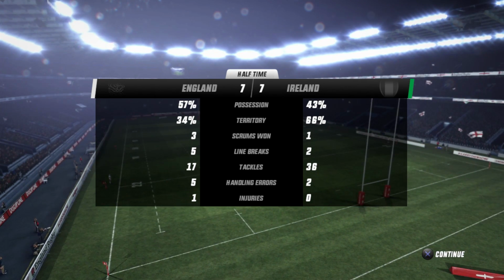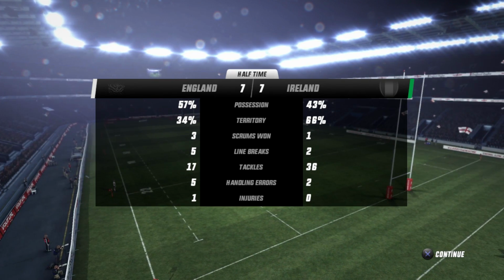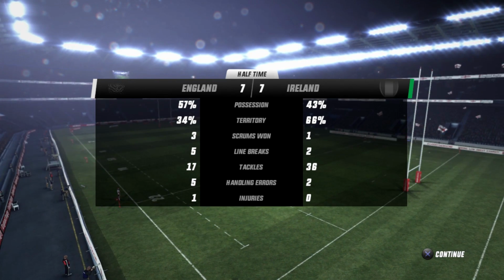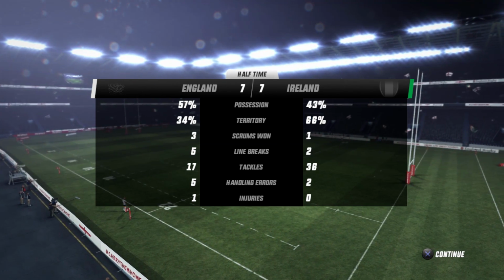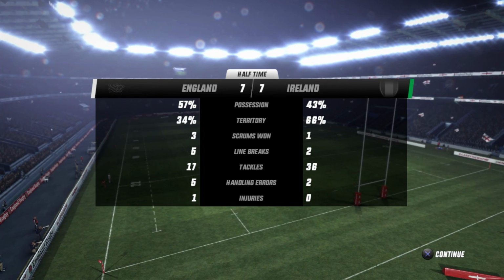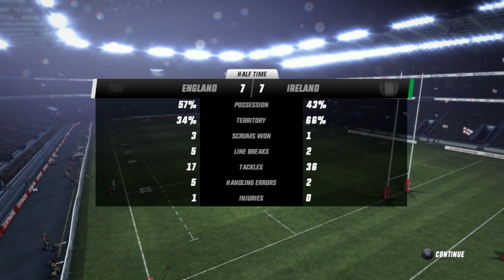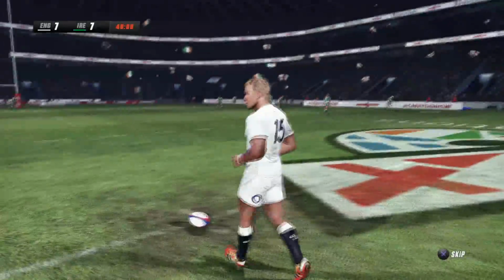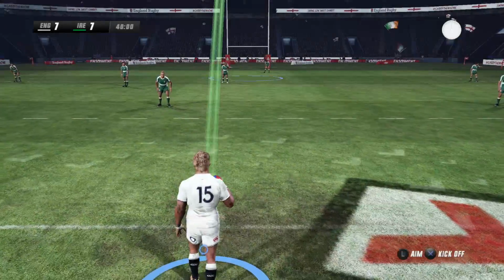Ireland, though, getting well and truly in the act. Their last play was massive. You can see with the stats here, possession and territory are swapped either which way. England with possession, Ireland with territory. Line breaks 5-2. England doing a lot more damage on attack, but their attack has been few and far between. Handling is 5-2 as well. Both sides having a bit of problems with their hands, but a good entertaining match so far that has just seen 2 tries only in the first 40 minutes. What will the second half show us?